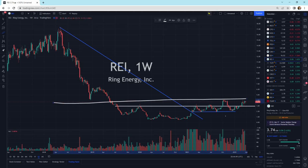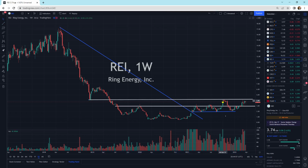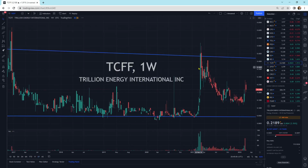I can't draw it straight, guys. Let me redraw this so you guys know what I mean. That's the resistance, right? That bottom there, I can even move it down a little bit. About right there. You got a little bit of resistance there, a little bit of resistance here. It'll come and break its way up and then run. That's my guess. Trillion Energy, I heard some people talking about that.